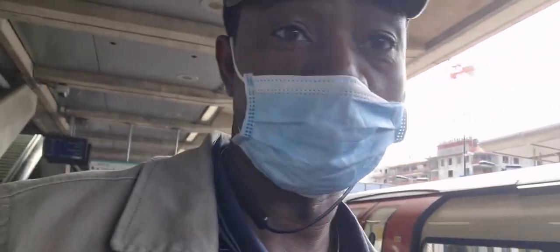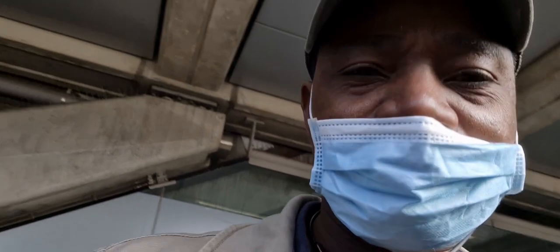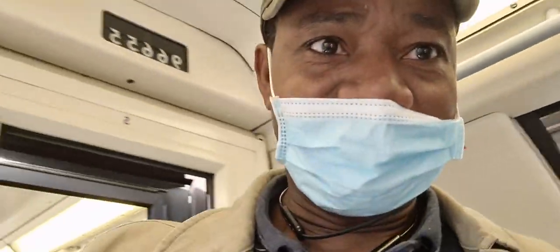I'm going to jump on this train now. This train will connect me. I'm ready to go to Central London, to Boots. I've got an appointment to do my PCR test. So, Central London, Liverpool Street, exactly.